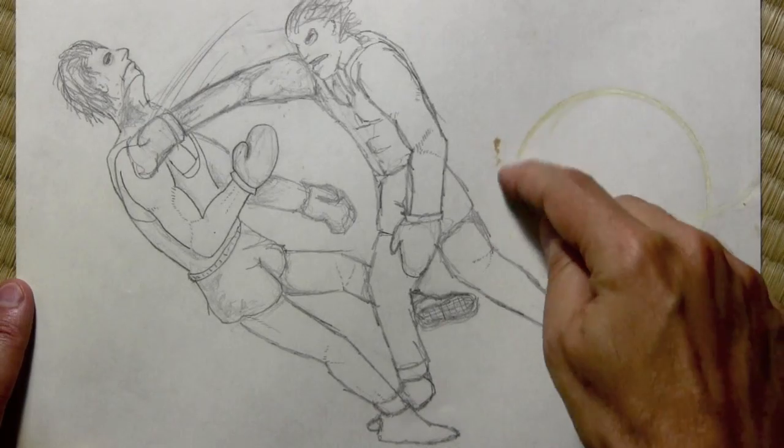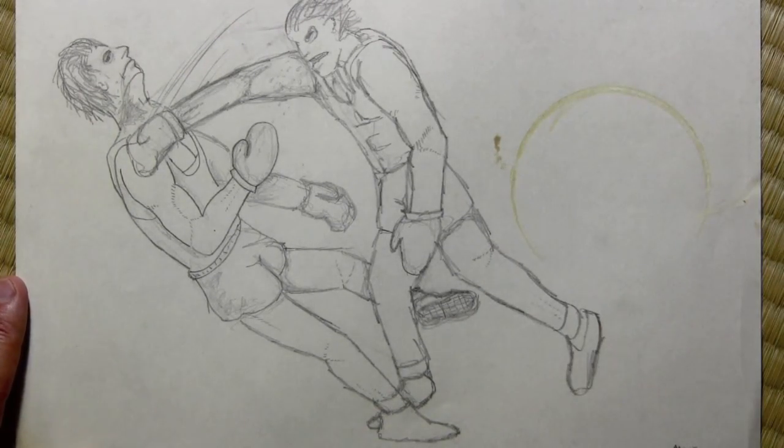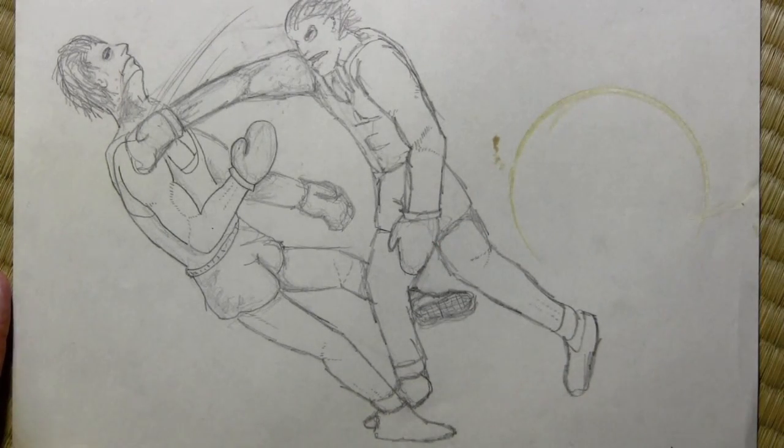Anyway, and then don't you love the sort of classic stain that you always see on old pieces of paper? It's just like a requirement somehow. You have to set a cup of coffee down. Was I drinking coffee at the age of 12? I don't think so. Anyway, let's move on to the next one.